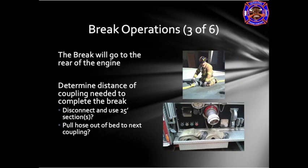You're going to make your way to the back of the apparatus, where you're going to disconnect the hose from the hose bed. And you want to make a connection into the passenger side of the apparatus, or the large steamer connection. You'll see in this picture, the lower right corner, we carry 2 different lengths of 5-inch hose on the apparatus. We carry 100-foot sections, which will be in the hose bed, and we carry 2 25-foot sections of 5-inch in a belly pan on the passenger side of the apparatus.